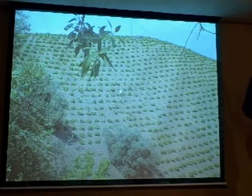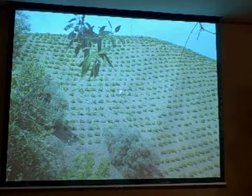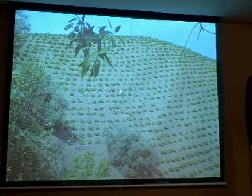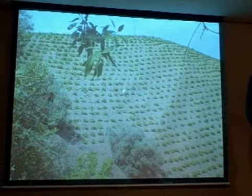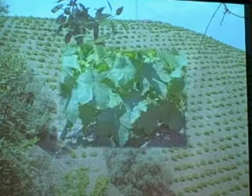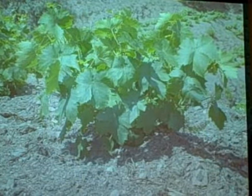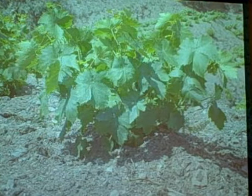So most of these are 80-year-old vines. You can see this guy out here pulling leaves in the middle of this thing. So yet another place where you cannot get any machines out here. You use a mule or you do it by hand, basically. This is what the Muscat plant looks like. You can see this kind of weathered slate soil that they have here.